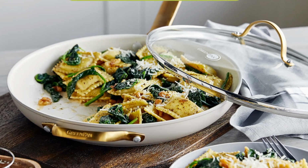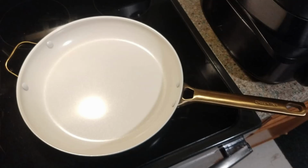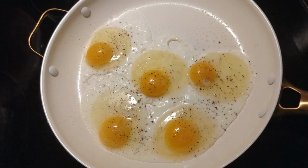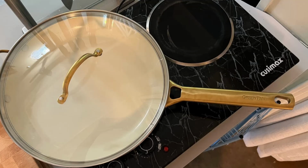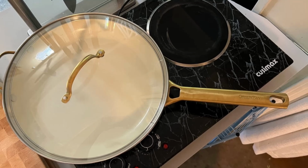3. Versatile performance. From stovetop to oven, this pan is built for all types of cooking. 4. Elegant design. The gold handle and sleek finish add a touch of sophistication to any kitchen. 5. Easy maintenance. Its dishwasher-safe construction and effortless cleaning make it a practical choice for busy cooks.